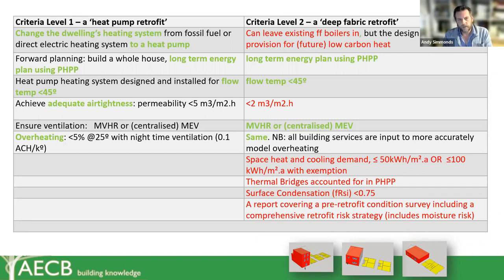So what we've done is simplified the criteria down to ask for a return and flow temperature which is low enough that it allows the heat pump system to work very efficiently. It doesn't keep going on and off. It doesn't throw a load of heat into the building and then go off again. That's a very inefficient way of heating systems working. So by having a low flow temperature and more constant operation, you can improve the efficiency of these heat pumps, which is precisely what you need. So we've set that temperature at 45. That's for the system designer to work to.